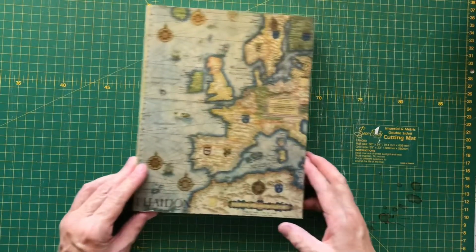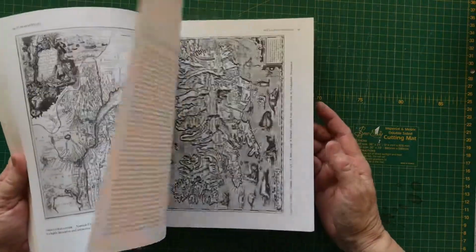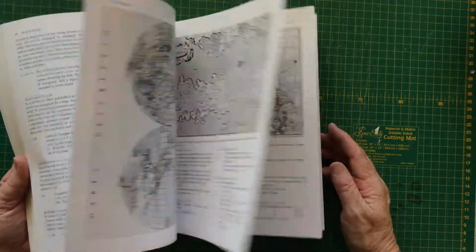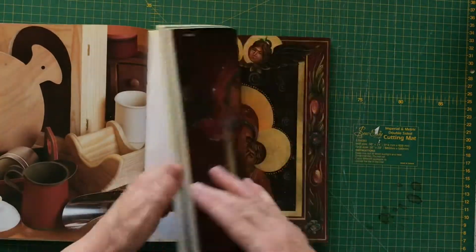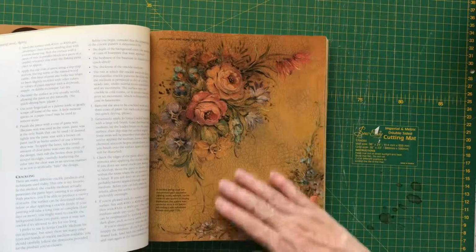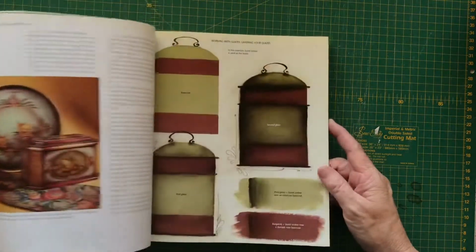And this one here was a bit of a score because it's actually antique maps, and look at them, it's all in black and white. This one again, I can colour it, I can use my distress inks or crayon, and I quite like some of the images that are in here as well. Look, that would make a lovely page. It's all crackled and, you know, cutting bits out, making backgrounds.